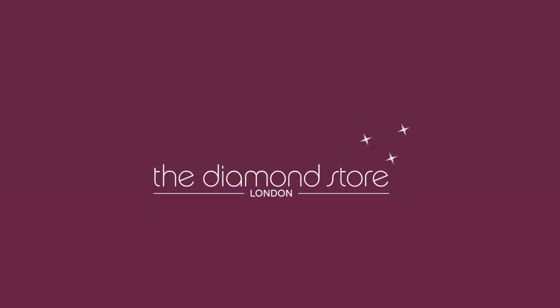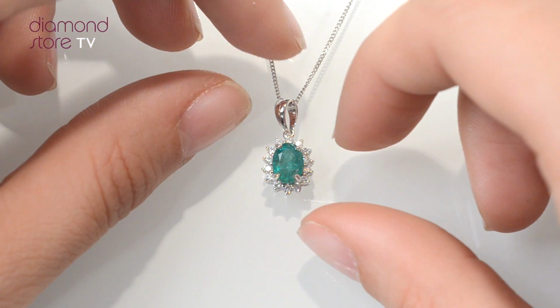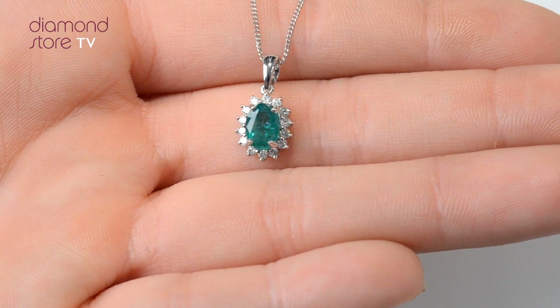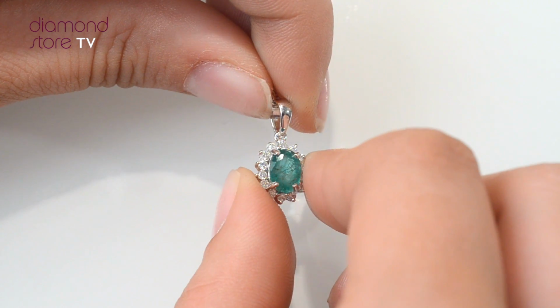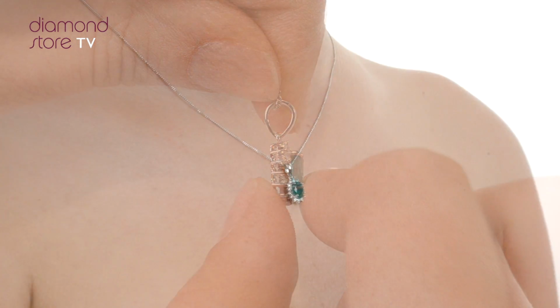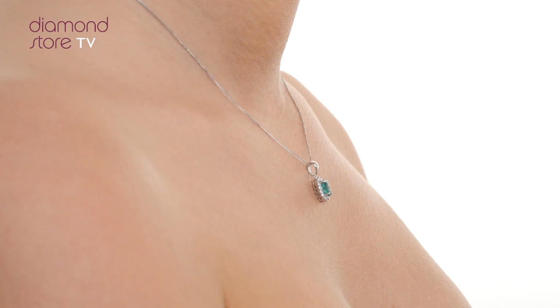Fine diamond jewelry from the diamond store. Exquisite, conflict-free diamond and gemstones go into making our beautifully handmade necklaces and pendants. This beautiful 9-carat white gold piece looks stunning in a claw setting.